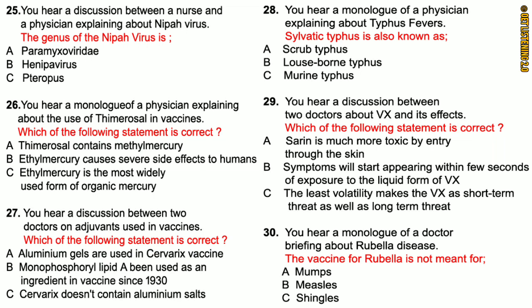Rubella is a contagious disease caused by a virus, which is also known as German measles. However, the disease is caused by a different virus than measles. With the MMR vaccine, rubella disease can be prevented. This vaccine protects against three diseases: mumps, rubella, and measles.